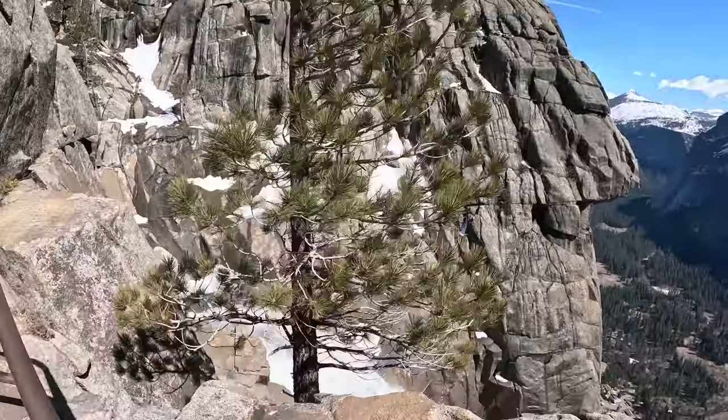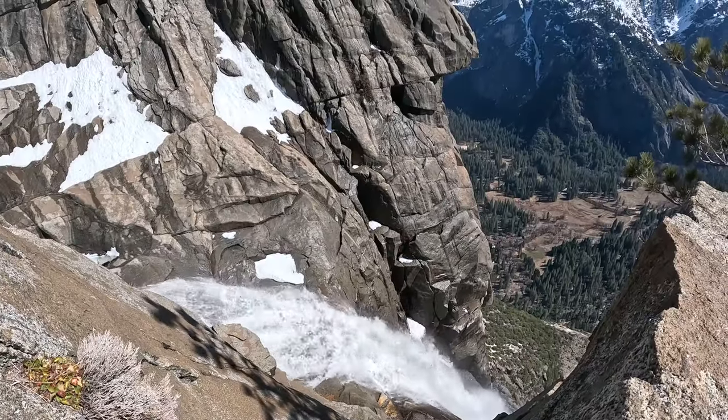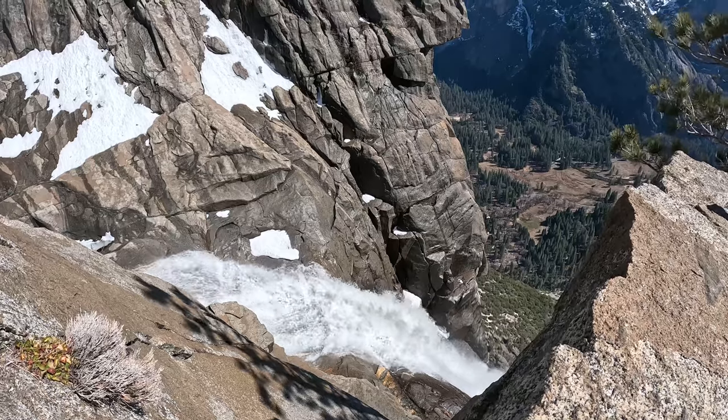5, 4, 3, 2, 1, tree. Oh, there's a falls. This is the top of Upper Yosemite Falls, end of the trail. Super cool, super high, amazing views, and the waterfall itself was magical.